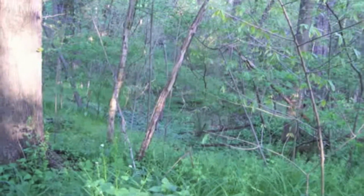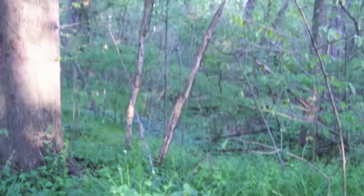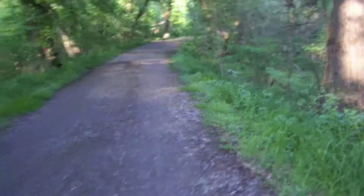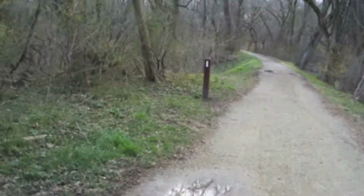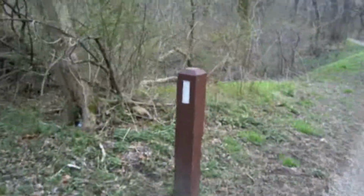Looking into the woods off the side of the canal, we can see it looks like a gully coming up. This was the location of an informal overflow, also known as the mule drink, because it would flow over the top of the canal to help keep the level the same, and the mules would stop there and get a drink as they went by. Here's another feature, another one of the Appalachian Trail markers, straight ahead.